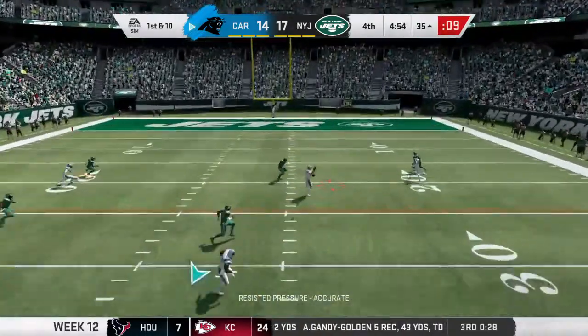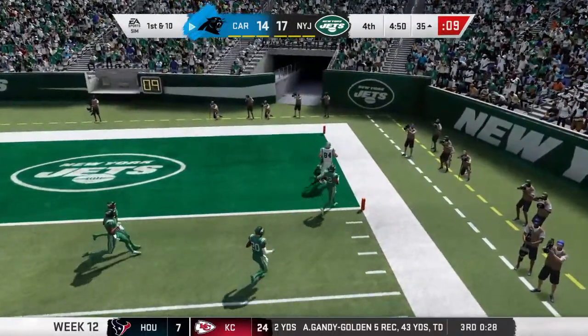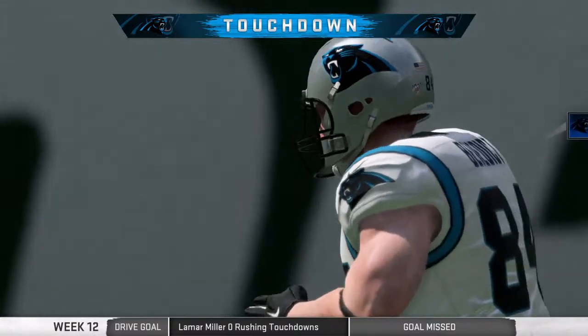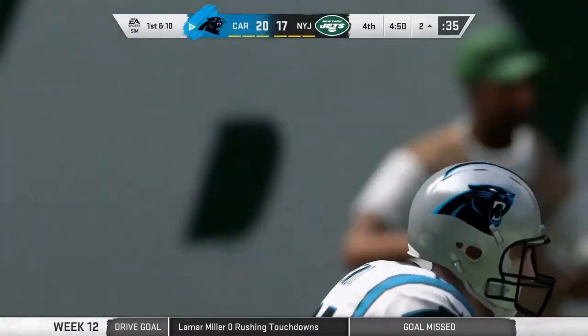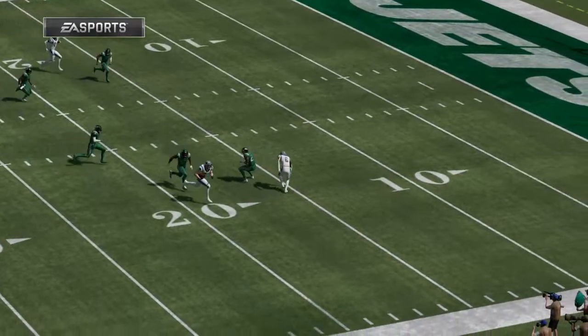On 1st and 10, Watson looking for his tight end on the corner. It's complete. And he'll take this into the end zone. Touchdown, Carolina, as his guys are in for 6. As his guys are able to regain the lead.